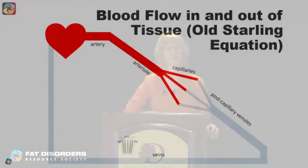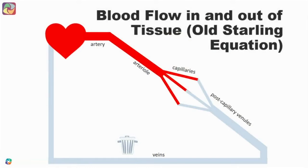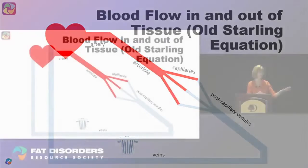So I want to talk about physiology. I actually got my PhD in physiology, so I love thinking about it. When we were in medical school, we learned about the Starling equation, and now we call it the old Starling equation. Even though it still applies to some situations, I want to show you where it was wrong. So you can see the heart. It feeds blood into large arteries, then into smaller arterioles, then into our smallest vessels, the capillaries. And then from the capillaries, they collect back together as small little venules, back up to big veins, and it all goes back up to the heart, which is true.